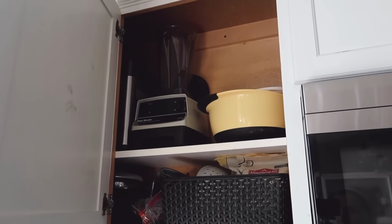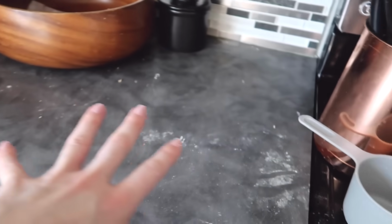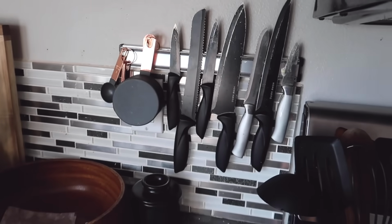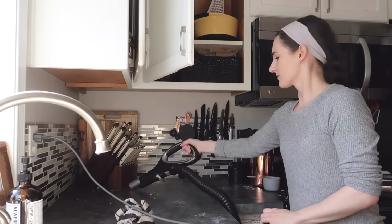Okay, so this cabinet looks a lot better, and I have very loud birds outside right now. They're trying to make a nest in my roof. Right now I've got crumbs and all sorts of stuff from wiping down these shelves. But I've got to reorganize and declutter this little corner of my kitchen.